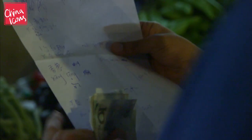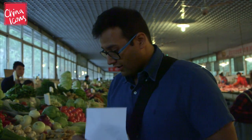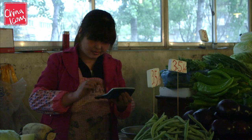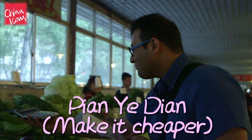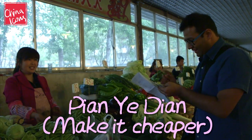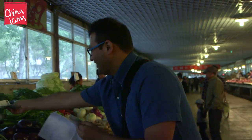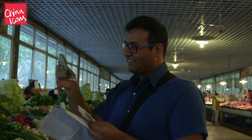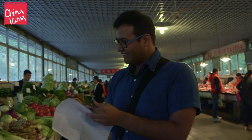I can't seem to understand what this is, but spring onion. Yes, spring onion. Looks like this is spring onion, yes. I gotta see how much this costs. 18. That's 18. I'm going to try if she can give me a discount. 便宜点. Nah, I lost it. I saved her. It was 18, I paid 17.